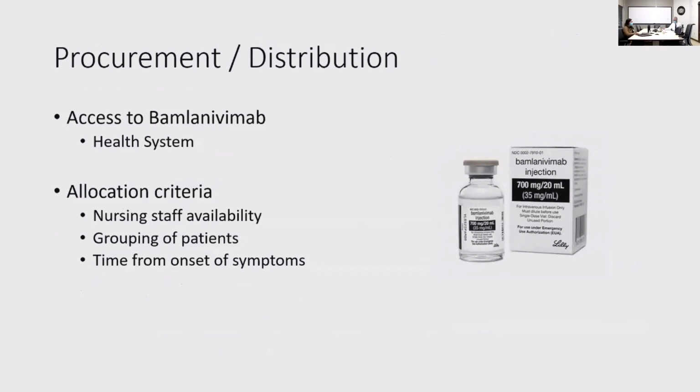And we found out on a Thursday that our health system was going to receive a state allocation. So our entire health system received 200 doses. On that same day, I found out that our pharmacy, since we do service outpatient, was going to receive 10 doses. And that was great news.